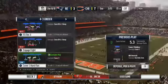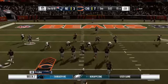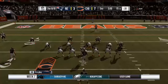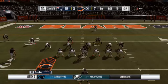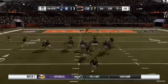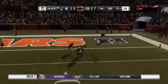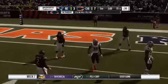Second down. Play action. Now Trubisky. And that one got tipped. Kind of threw everything off.